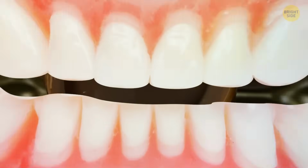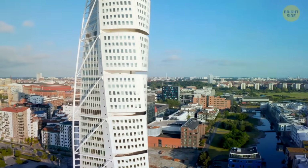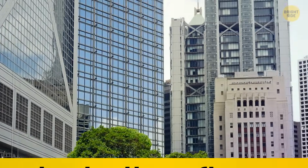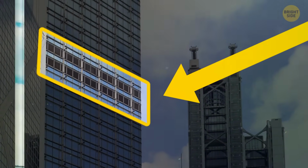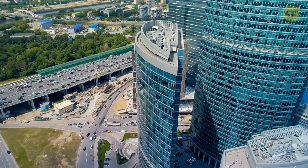How thoughtful. Some skyscrapers have hollow floors that can contain nothing but an elevator. It's actually a way to get around height limits. Some skyscrapers are given a limit to the number of floors they can have. Because the hollow floors are empty, they add to the height of the building and make it look more impressive without increasing the number of floors and breaking the building contract. These hollow floors also help to prevent the spread of fires.